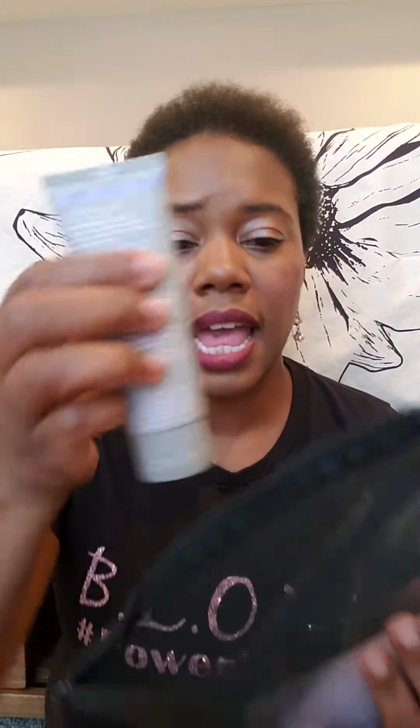Well, you'll notice there's a pink and there's a purple. The pink is for normal to dry, and the purple is combination to oily skin. So when the person fills out their customer profile, you know which formula to give them. So for me, I would take these out, and everything will fit in here based on the formula. So you take those out of the bag. So I take all of the ones that have purple and I put them in the mesh bag.